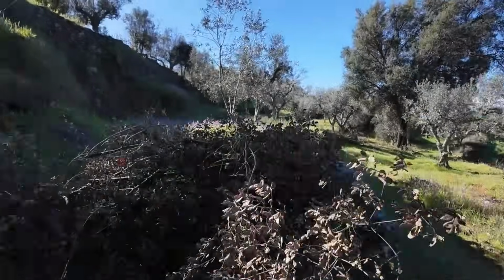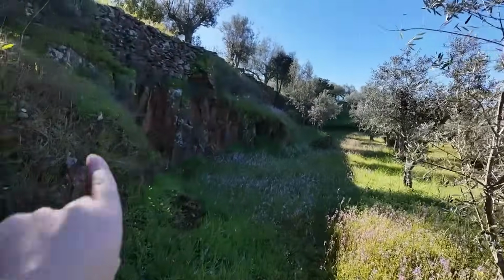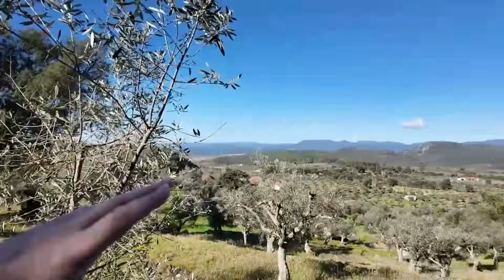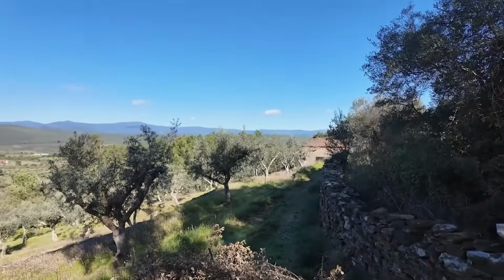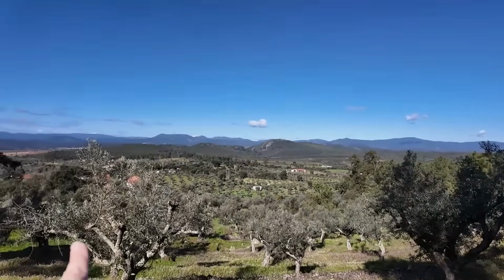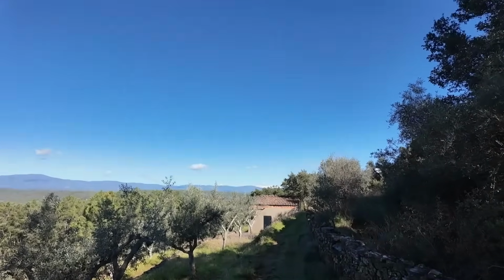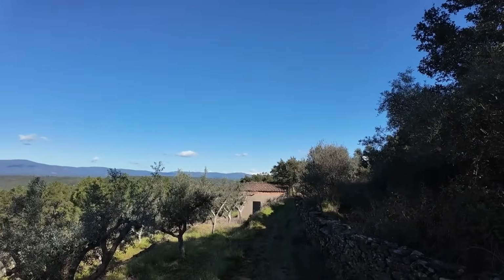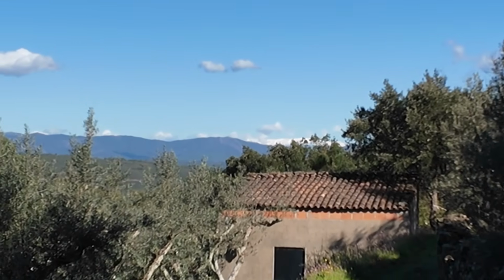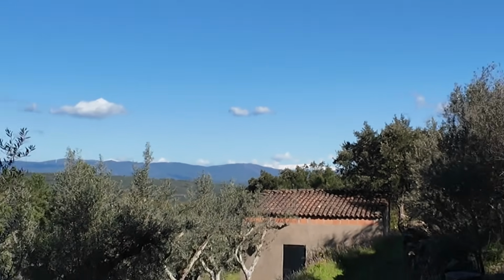But first, let's see the part that I forgot in the first video. Okay, all of this is from the property, so immediately on that side is the village, but you have all this privacy because in here nobody sees you. Magnificent views of the mountains. We could see in there, I don't know if you can see it, I will zoom in. Oh, that was not the zoom I was looking for. Yes. So in there you see the Serra da Estrela. Okay, everything is with snow now.